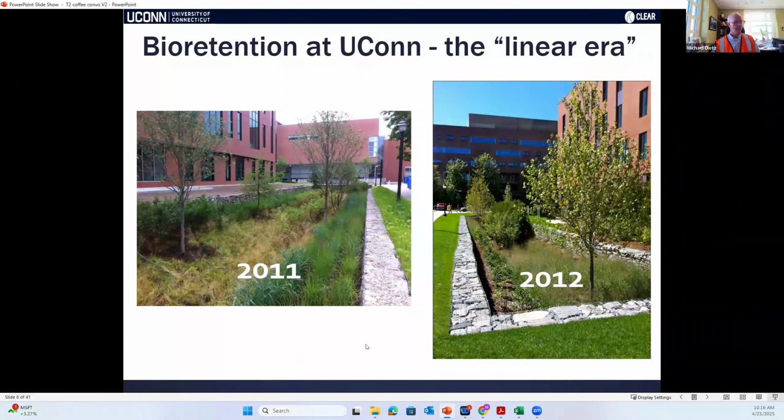In recent years, you'll see a picture of Dave standing next to one later on in this presentation. They have grown up substantially and have created a nice little mini ecosystem next to this building, but they still have that long linear feel to them. And, you know, again, functionally, they're still doing the same thing, but it's a different aesthetic.